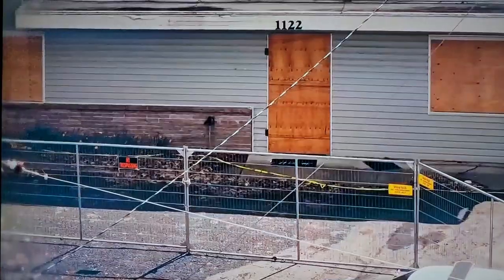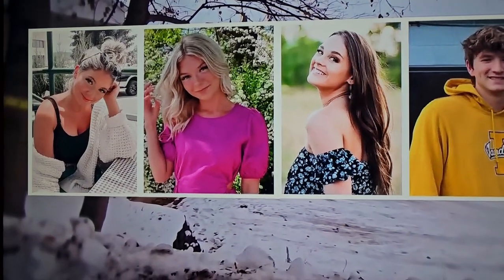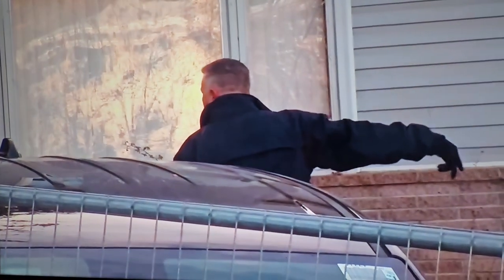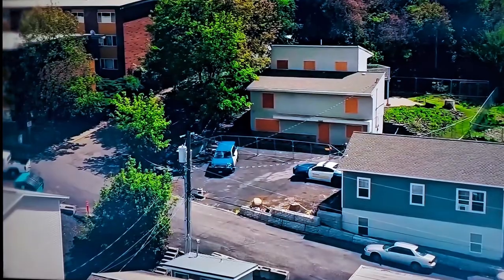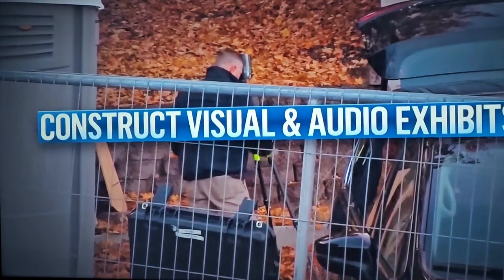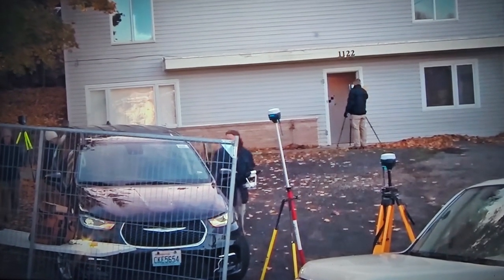The doors of 1122 King Road have remained closed for months now, its windows covered in plywood after 4 students living in the Moscow, Idaho home were stabbed to death there almost 1 year ago. But this week, FBI agents are once again entering the home to get more information as the prosecution prepares for suspect Brian Kohberger's long-awaited trial. The University of Idaho says investigators asked to gather documentation in the home that will help them construct visual and audio exhibits and a physical model of the home. One of the reasons I think that they're trying to do this is so that they can perfectly depict to the jurors where each piece of evidence was and why the placement of that evidence would be considered important.